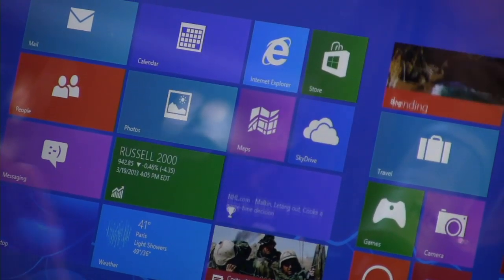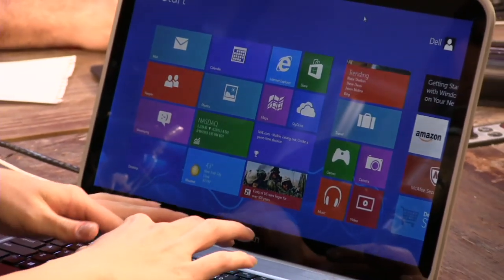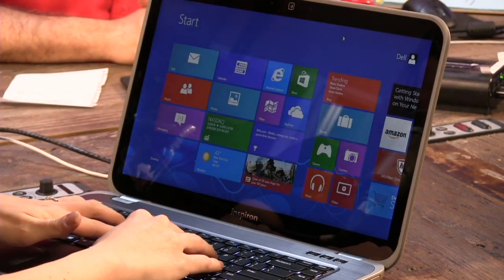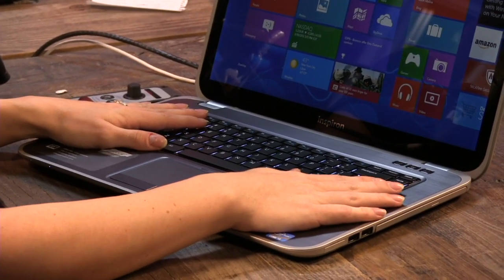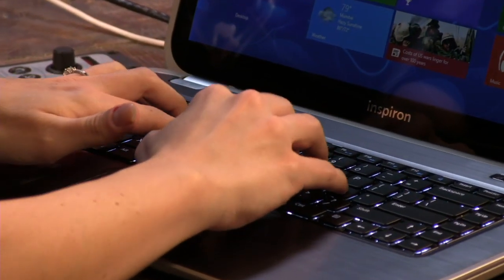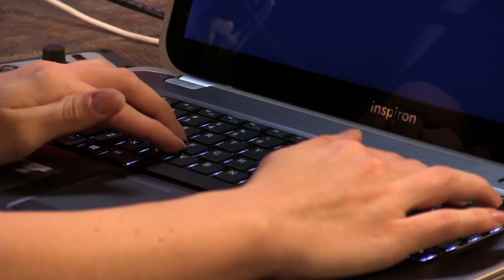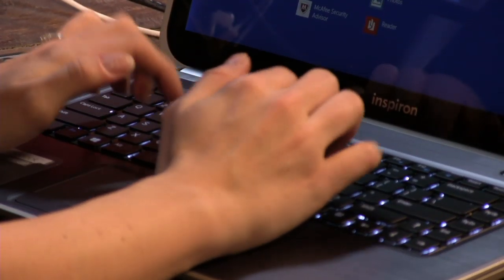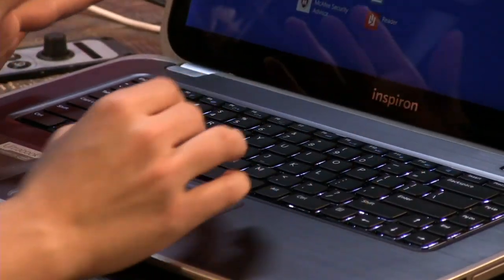How's the keyboard? The keyboard is awesome. It's a regular size keyboard. It's backlit. It also has spill proof, so no worries about spilling anything on it. I love that it's backlit. I hate it whenever you get an Ultrabook that doesn't include that. It's kind of hard when you're typing on it, firm hard. It's firm hard, yeah. And I'm a pretty firm typer, so this doesn't bother me that much, but it might bother some other people.